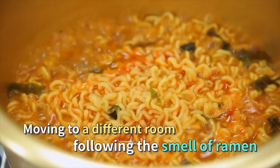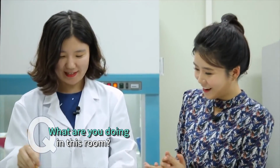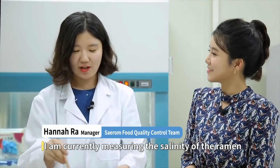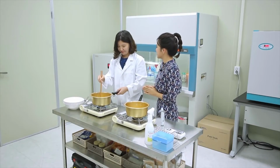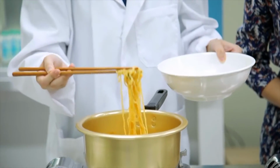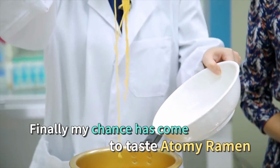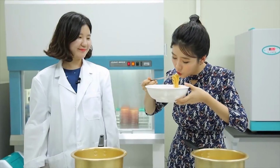또 다른 곳을 찾아가 봤습니다. 아니, 지금 여기에서는 뭐 하고 계신 거예요? 아, 저는 지금 제품에 대한 염도를 측정하려고 준비 중에 있어요. 잘 됐다, 잘 됐다. 제가 참 많이 기다렸습니다. 저도 한번 맛 좀 볼 수 있지 않을까요? 네. 드디어 제게도 애터미 라면을 맛볼 기회가 찾아왔는데요. 한번 드셔보세요.